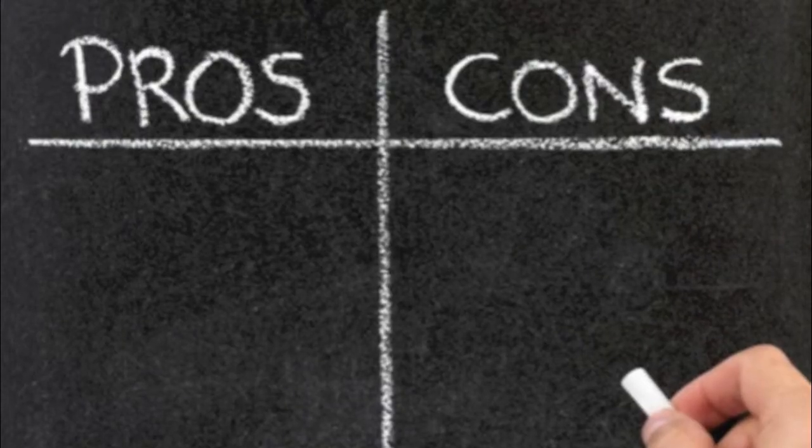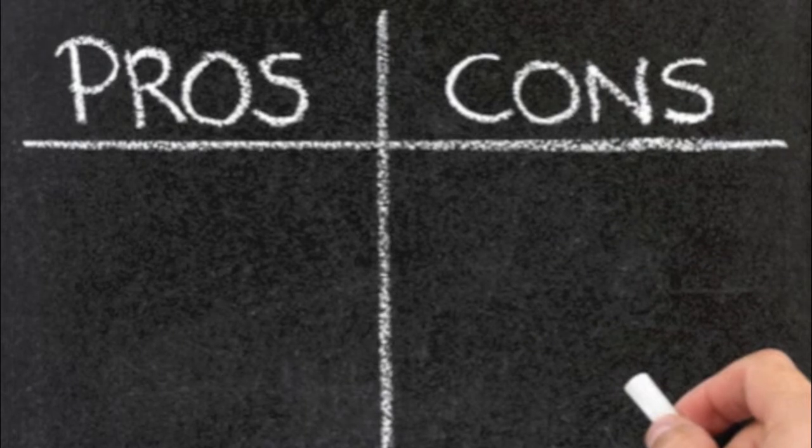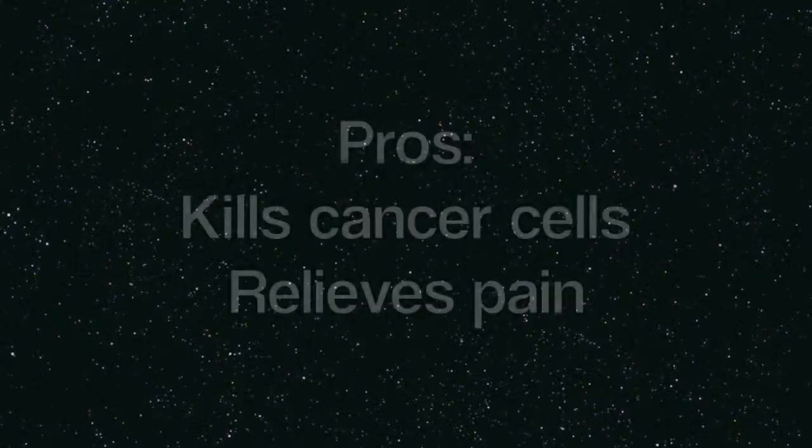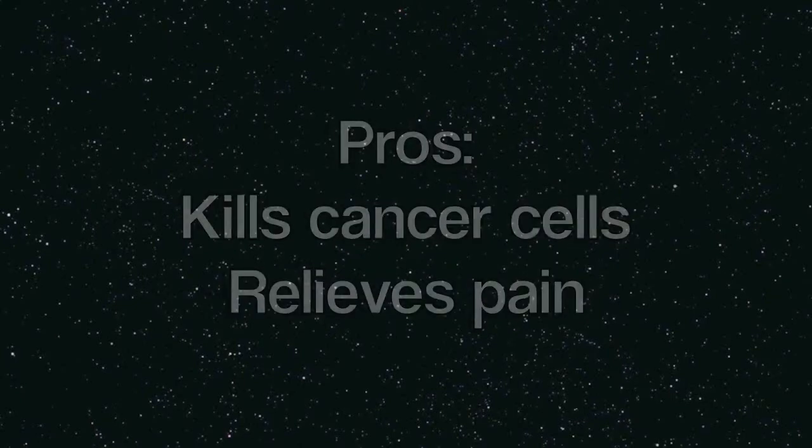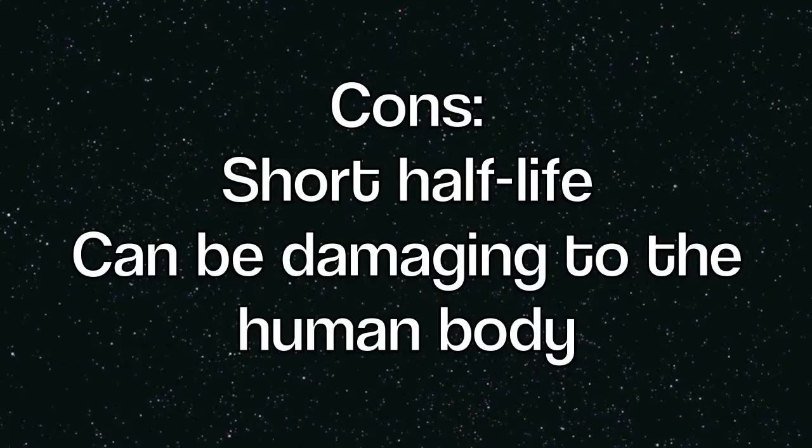We've heard the pros and cons to using Cobalt-60, but now it's time to justify its use. Pros: Cobalt-60 is efficient in killing cancer cells and relieving pain. Cons: it has a short half-life. Additionally, it can burn you, make you sick or kill you. But like I said, as long as you work with a well-qualified, experienced and successful doctor, they'll know how to plan out the procedure to minimise damage to other cells.